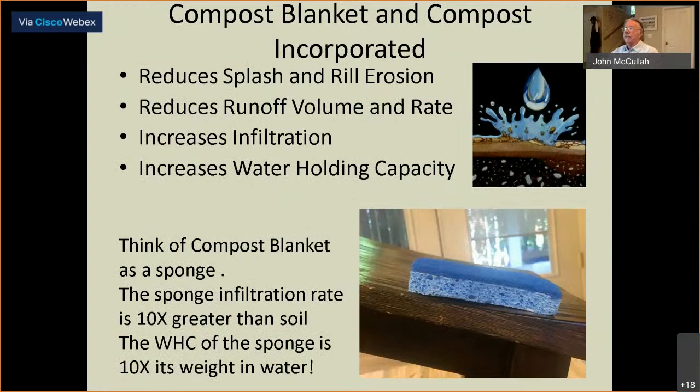So we're taking that information with us. I want you to think of the compost blanket as a sponge, and the sponge sits there and it has a really high infiltration rate. The compost, especially the compost that's pneumatically applied with the compost blowing machine, is so loose that it infiltrates the water, it absorbs the water, and it gradually releases the water into the soil. The proponents say it infiltrates and holds 10 times its weight in water, and I believe it. Next.